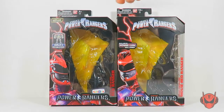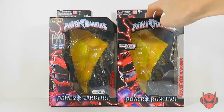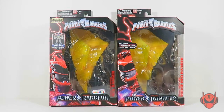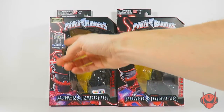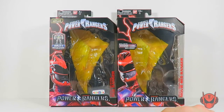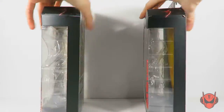But outside of that, everything else is about as identical as it can come, except for the age range. Here on the retail release it says ages 4 and up. On here for the New York Comic-Con release it says 15 and up. And then another obvious key point is that this is a part of the Build a Megazord series, so that's the retail release. The New York Comic-Con does not have that. Again, it has the exclusive power coin, which we'll get to. So anyway, that's it for the front of these packagings.